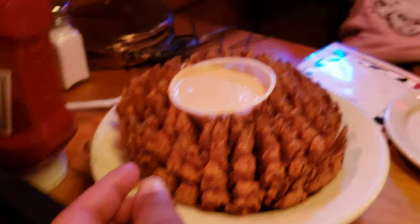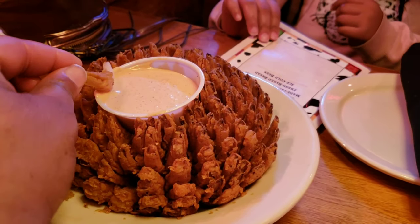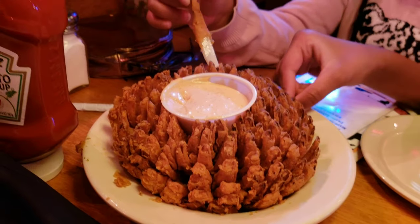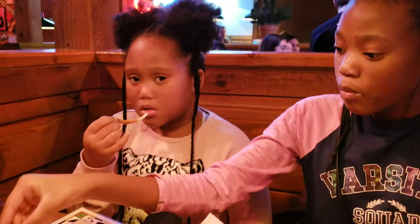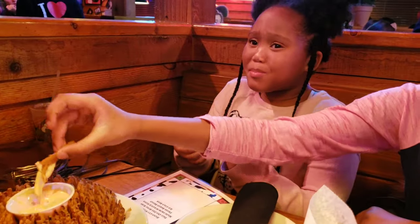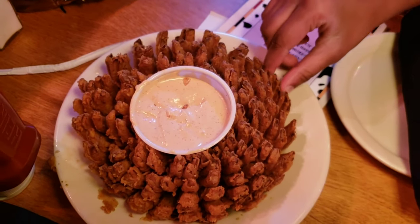Okay. This is the onion. You just pull it out of there. Dip it in the sauce. Too much sauce. Taste it. Why she looking like that? He's gonna eat his little biscuit. You don't want none of that, Randy? That looks good, y'all. So we finally got our spot. I'm sitting here eating this blossom, is what they call it.